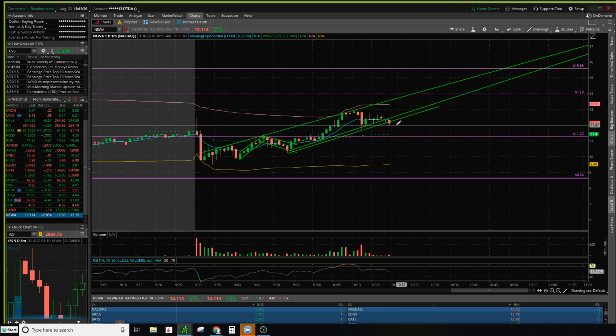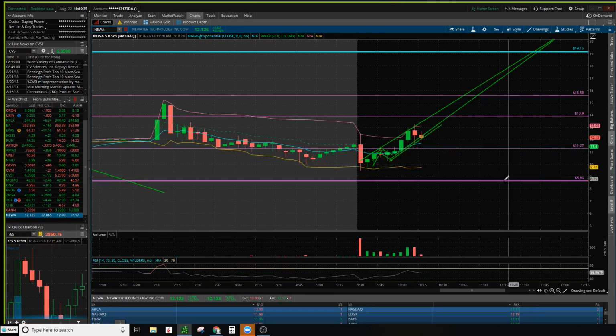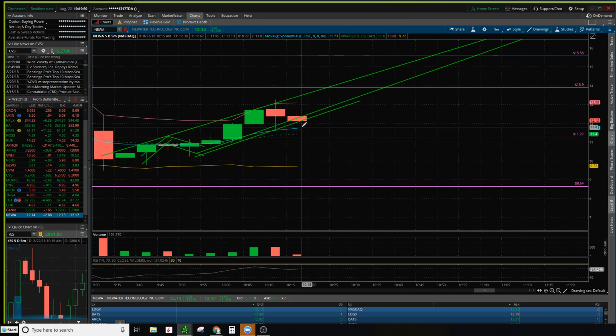Yep, I'm not liking the setup on NUA right now. I'm not liking this. You've got 1 minute left on the 5-minute candle, and it's closing lower than this high wave. Again, it could pull back all the way to, at this point, you guys might want to wait till a touch of 11.73. That's a lot lower on NUA. That's the 9 EMA.